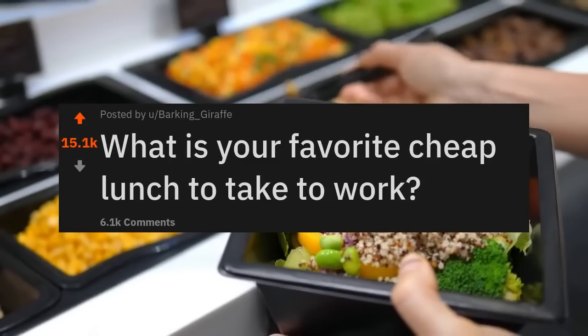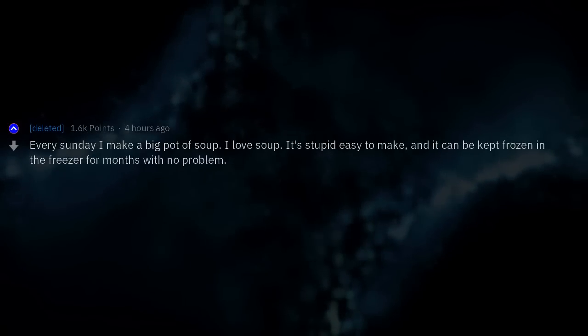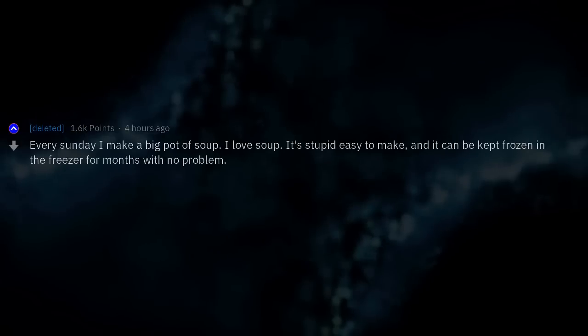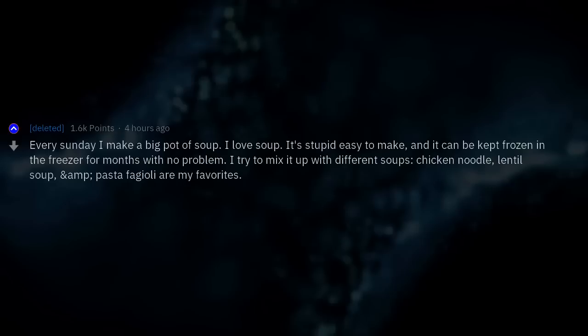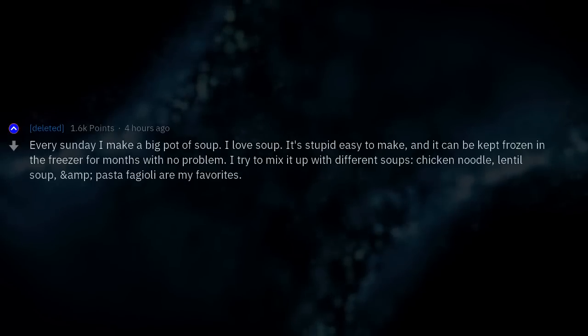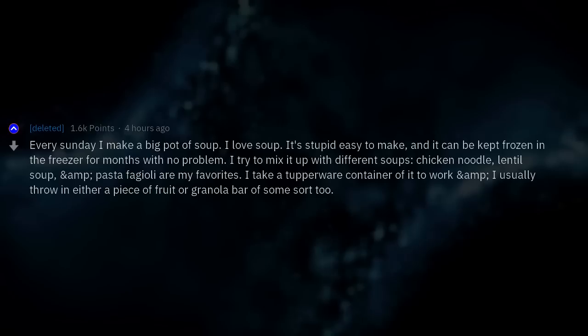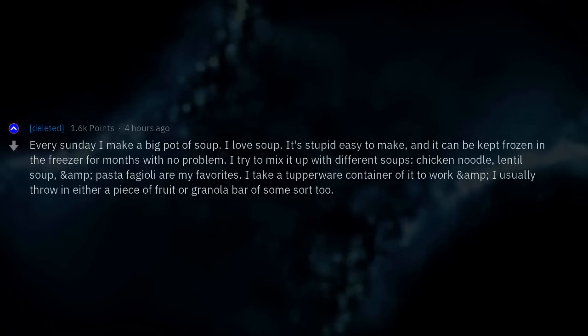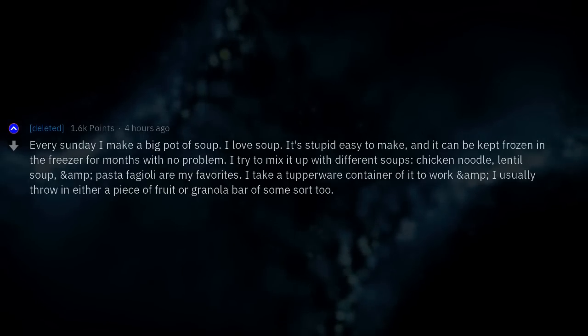What is your favorite cheap lunch to take to work? Every Sunday I make a big pot of soup. I love soup. It's stupid easy to make, and it can be kept frozen in the freezer for months with no problem. I try to mix it up with different soups: chicken noodle, lentil soup, and pasta fagioli are my favorites. I take a Tupperware container of it to work, and I usually throw in either a piece of fruit or granola bar of some sort too.